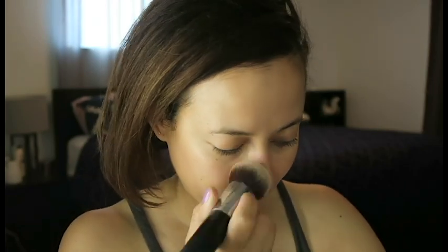Then I just take my blending. I don't know where my, I think my son took my beauty blender, but yeah. When I have a little bit of time, I use a brush. When I don't have any time at all, I just do it by myself with my hands.